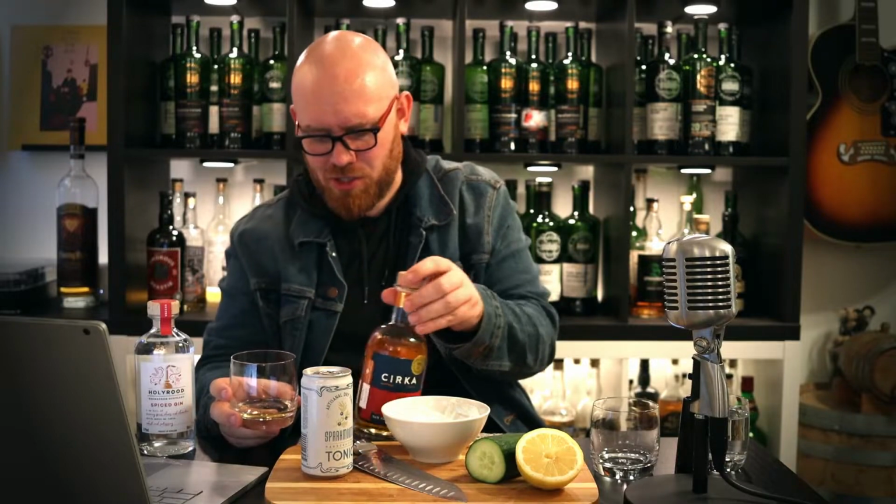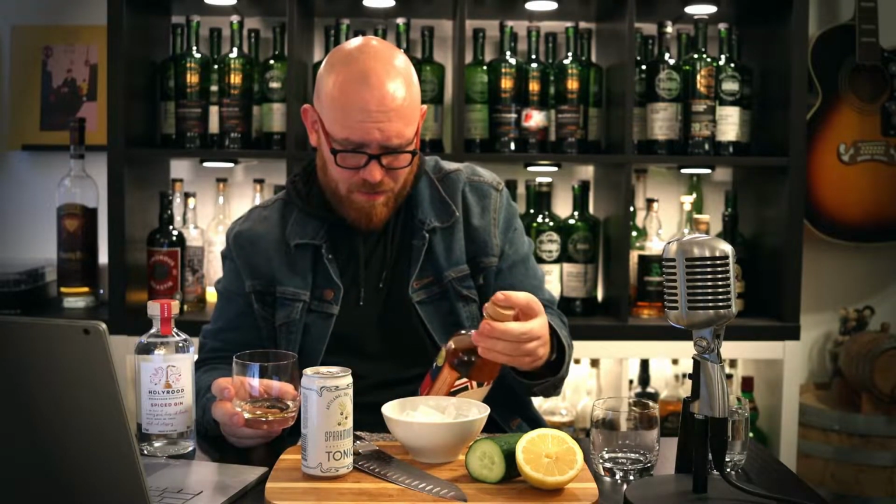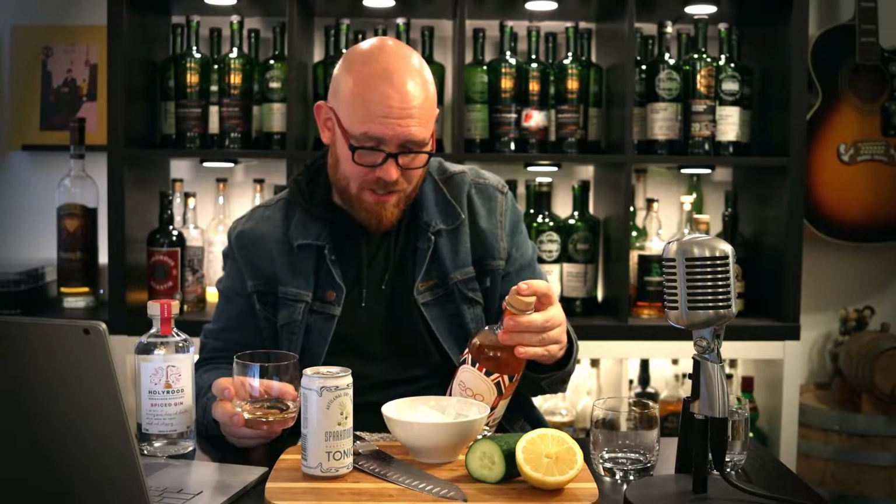Oh, that's fabulous. Not aggressive at all. This is, weirdly enough, a sipping gin. A sipping gin that is, what was it, 50? I should know what British proof is. 57.1. So this is almost like half as much again alcohol as you'd get in a normal gin.